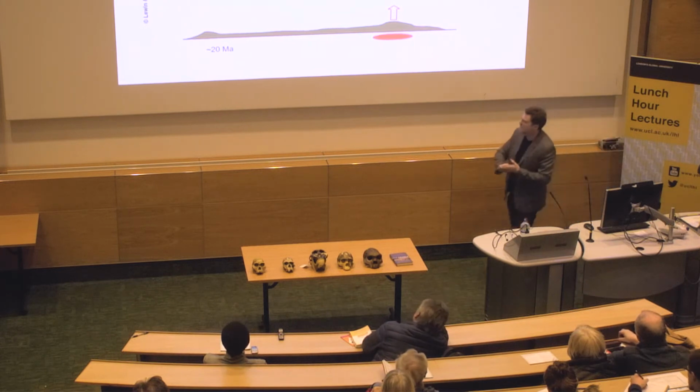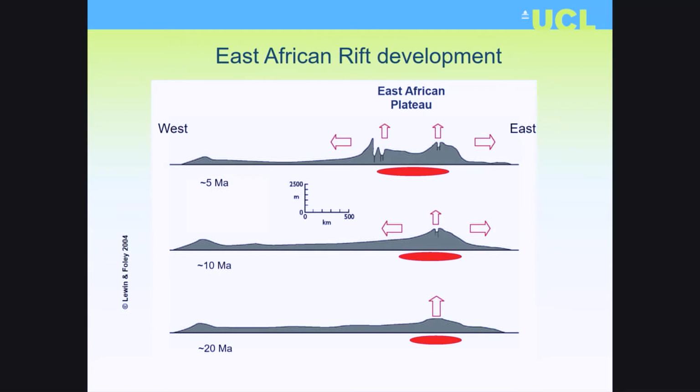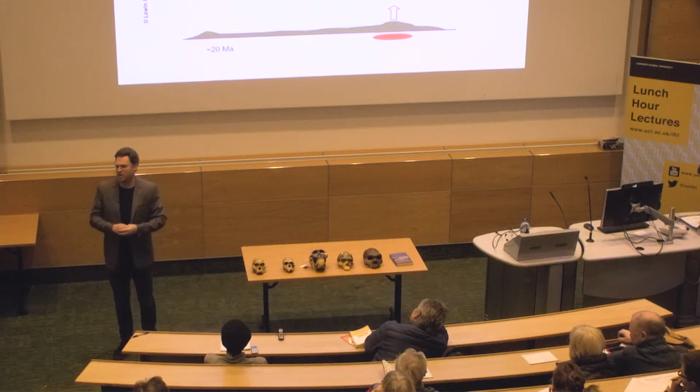So, 20 million years ago, East Africa was relatively flat, and then there's this hot spot. Magma comes up and starts to heat up the crust. Of course, that means you get some bulging, and then this rift valley opens up. Now, geologists will tell you all complicated things about how hotspots work. However, I'm unfortunately not that smart, so I have to use my baking analogy. So, can I ask, do any of you like the British Bake Off?